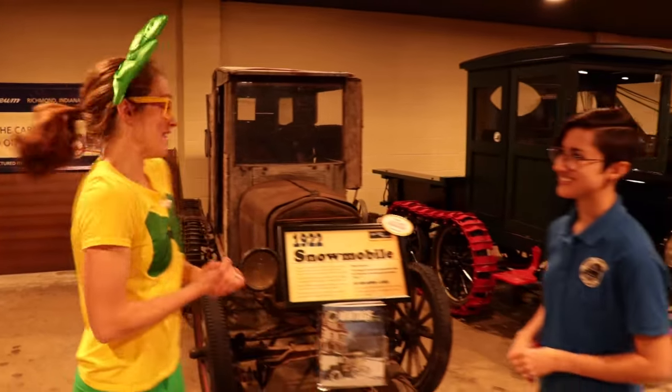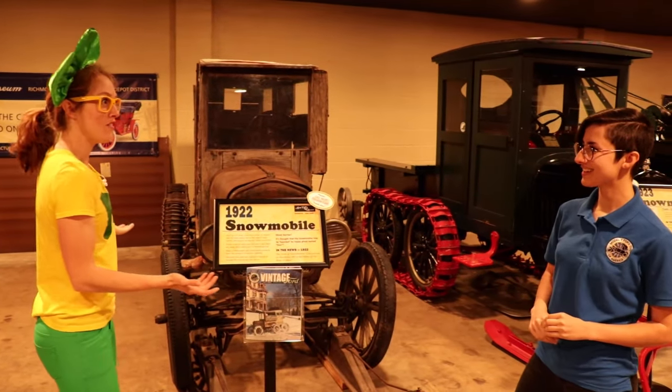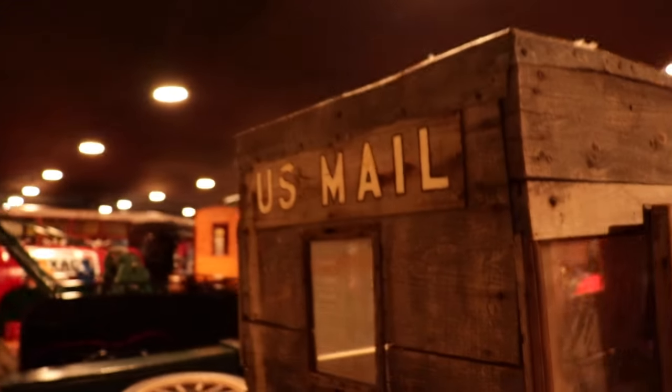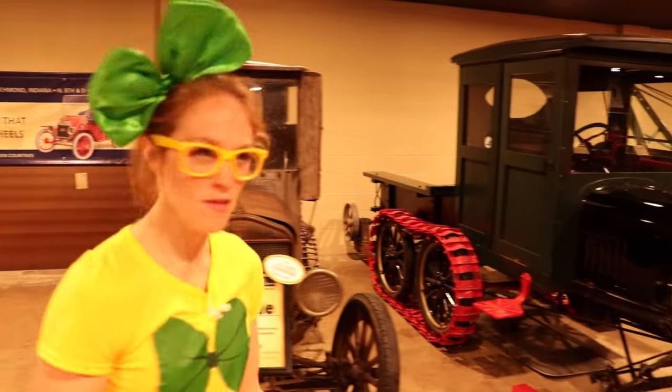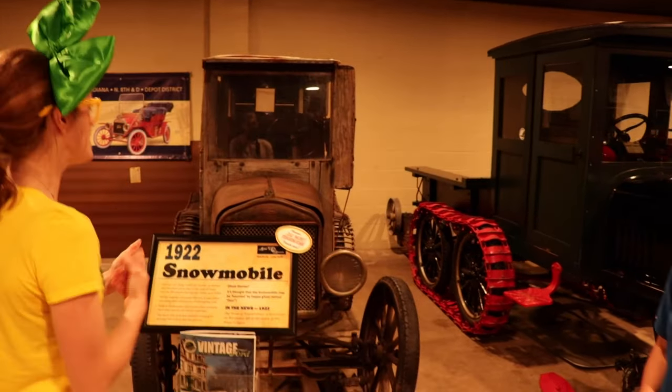Hi, Michaela. This snowmobile looks like it has a story to tell, and I wondered if you knew any fun things about it. Absolutely. This snowmobile here was handmade by a postman up in Minnesota. It's made out of Hoosier cabinets. What? Hoosier cabinets? So does that mean he took cabinets off of his own house to build this? Yes. Oh my goodness. Whoa, look at these chains. Isn't that incredible? That is a really creative and ingenuitive postman.